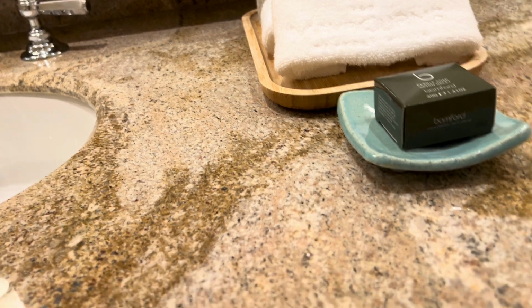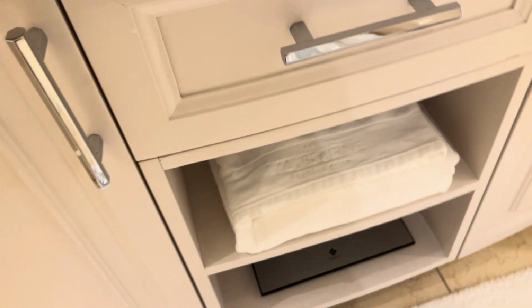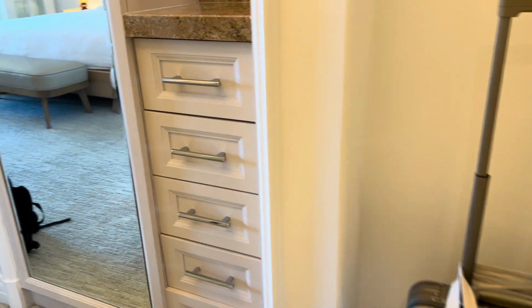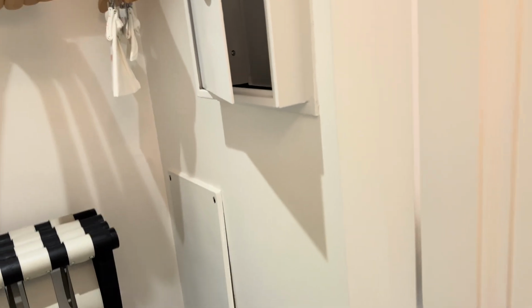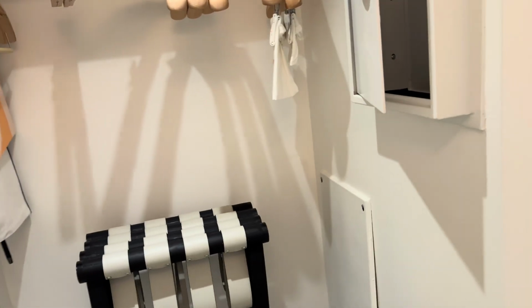The Dyson hairdryer sits in its own little drawer. Oh, I do miss the Japanese washlets. Now we come to the walk-in closet with the safe.